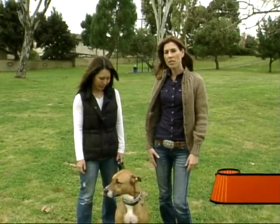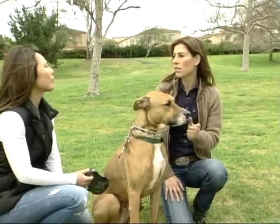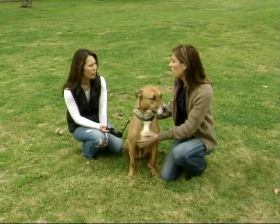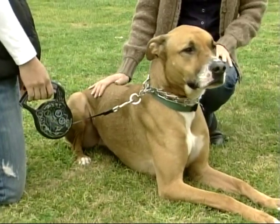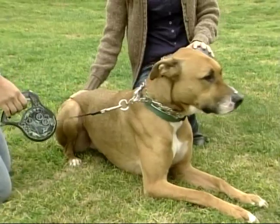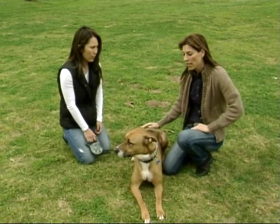Well, the first thing I want you to consider is children are about this tall. So what happens? The eyes, the nose, the ears, the teeth are all at the child's eye level. So this can be a little intimidating for the child. A really good idea is to ask Elvis to lie down, and then ask the child to touch from the tail area, the hind area, because there aren't any teeth or eyes or anything that can intimidate the child.